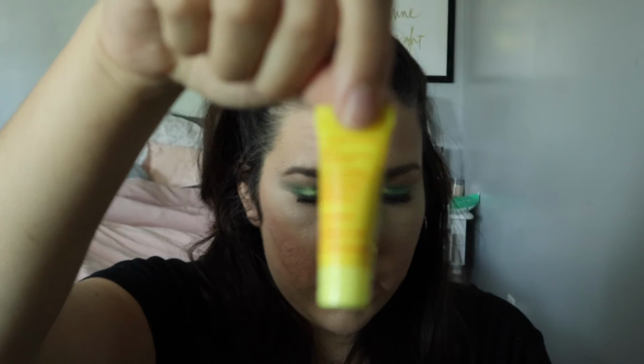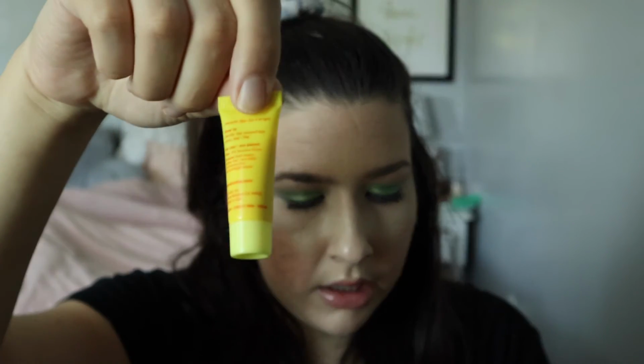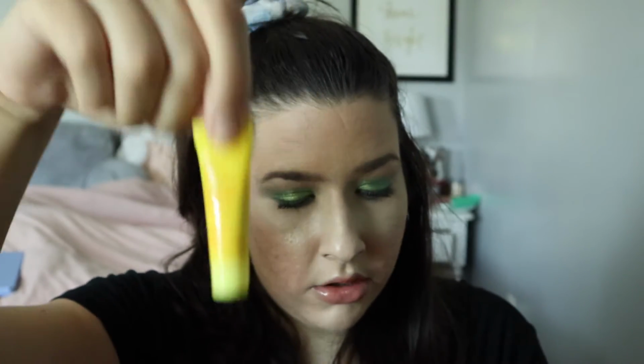So next, I actually picked this. This is from Kinship. It comes in this cute little box. This is the Blur and Brighten Bright Wave Energizing Brightening Eye Cream, and it says an energy drink for your eyes, for tired eyes. All Kinship products are cruelty free and that kind of stuff. And yeah, so this is the Bright Wave Energizing and Brightening Eye Cream.